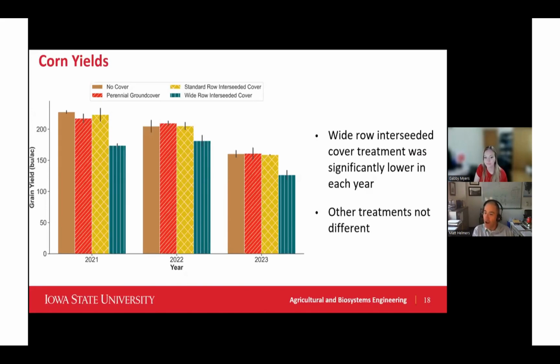Yeah, exactly. Did you all have discussions about why you think there was that yield reduction in that wide row system? Yeah, the manure applicator is just in 30-inch row spacing, so that probably has a lot to do with it. Basically one row of the twin row of corn would be really close to the fertilizer, and the next band of fertilizer would be more in the cover crops, so the corn would have to spread out to get that. In dry years the roots don't normally spread out, they spread down, so that probably added to it.